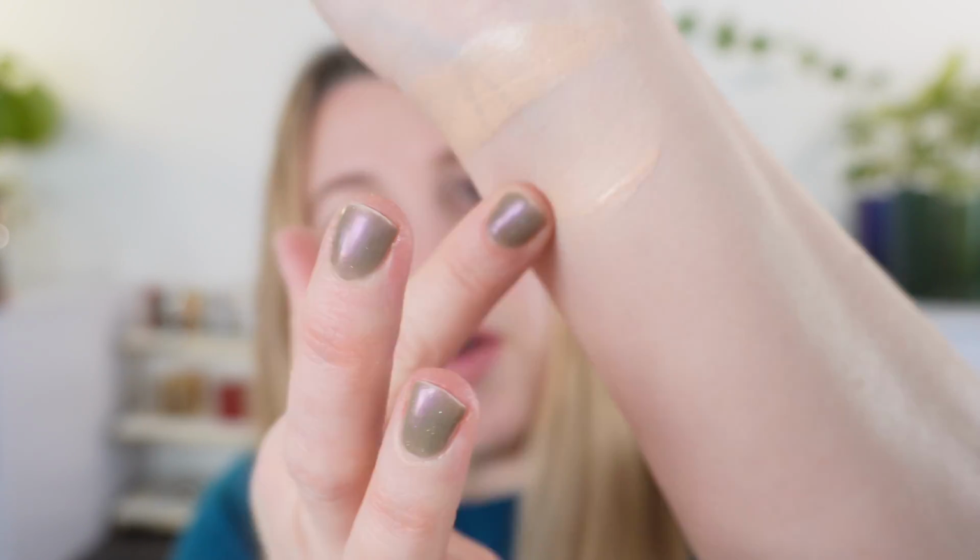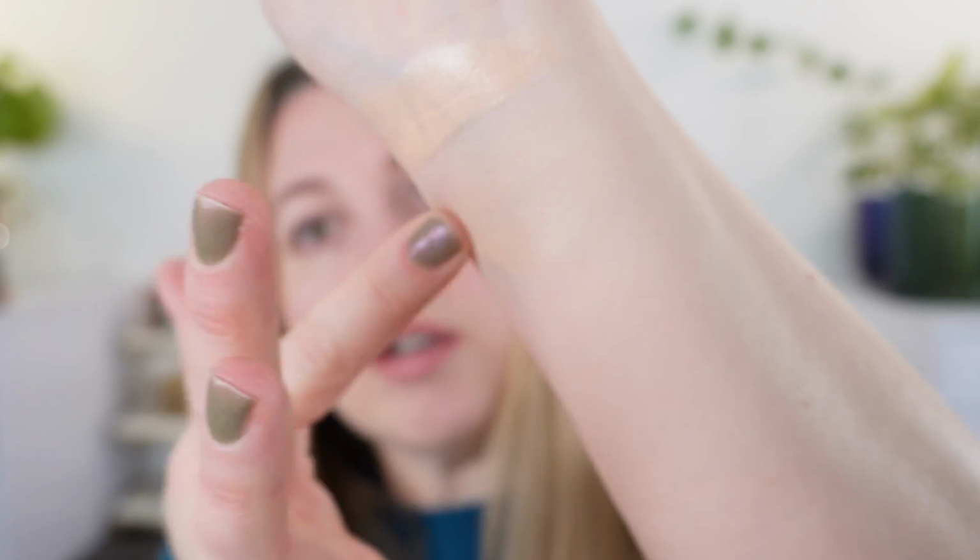This here is the Forever Glow Star Filter, and this comes in your skin tone shades. So I have shade 0. And this is going to be in a pump dispenser. And you can see that this one here is going to be kind of like a pearly nude shade here. And we're just going to buff a little bit of that out right here so you can see that.